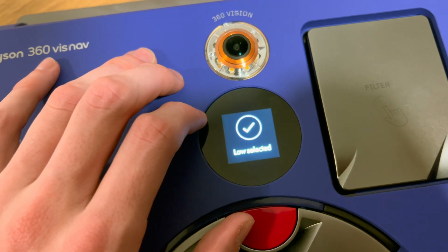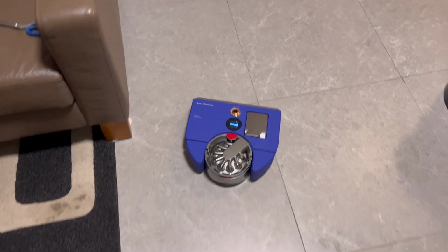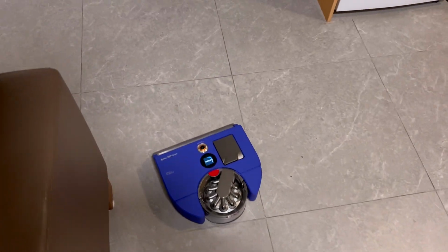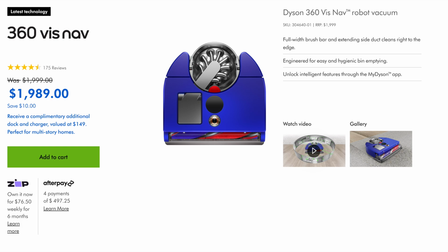And they've changed a lot of the speed it goes between rooms. It's much quicker. The navigation is much quicker. The mapping is quicker. Everything's improved, but is it enough to compete? It's still got a very expensive price tag of almost $2,000 Australian dollars. I don't know how much that is in the US, but it's a lot of money.